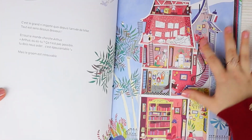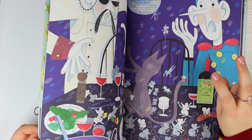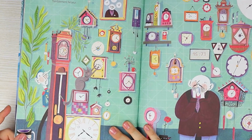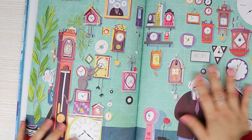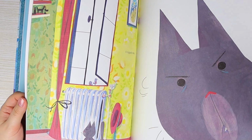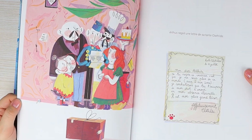And I love this kind of spread, like houses cut in two. It's something that I really like when people do that. Amazing story, amazing plot, if I dare say. And I love the double page spreads. They are really nice. I love this one with all the clocks. The characters are amazing too. Like, I love everything about this book. The story is really nice, the colors, the style. Amazing. Once again, this is I think my second favorite after the one by Simona, and I love it.